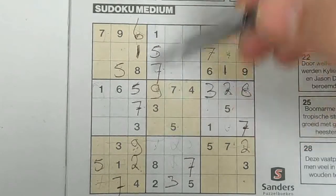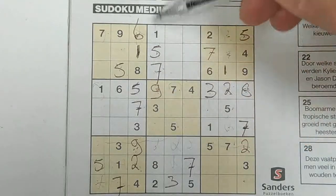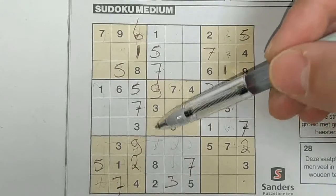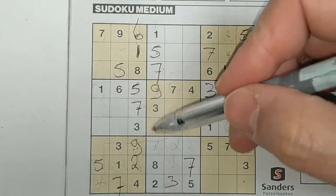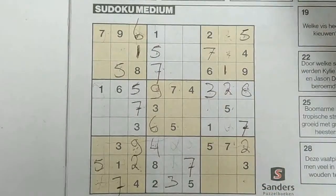2 missing numbers in this column, the 4th column. The numbers are 6 and 4. I see here 4. No 4 there. 4 should be here. And the 6 goes there.